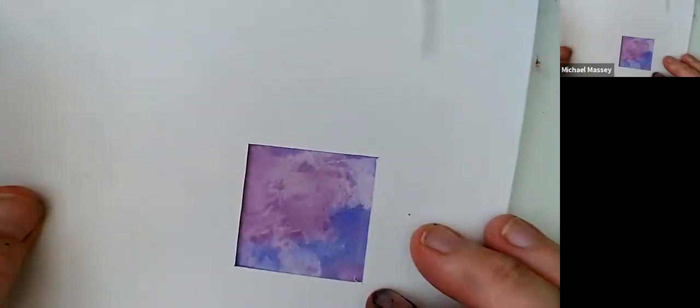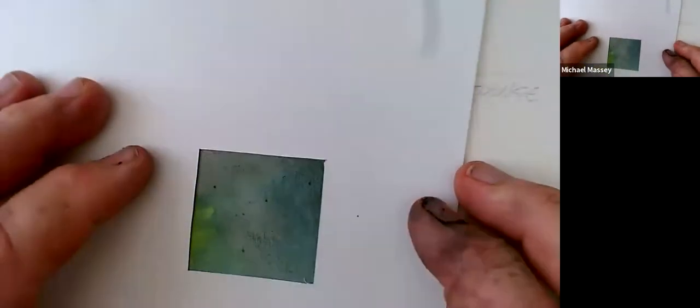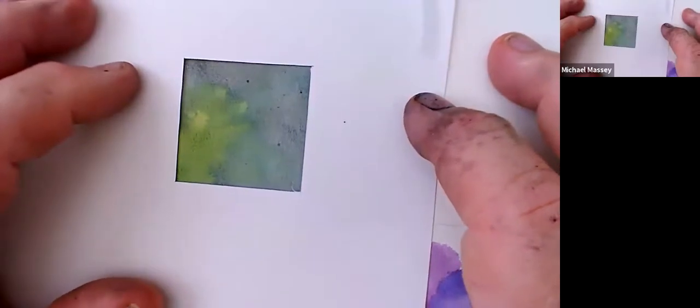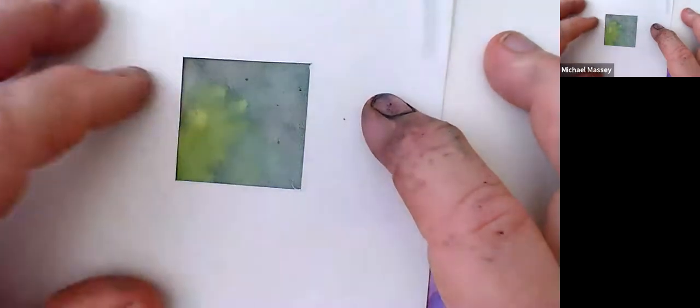Let's see if the lifting, if there's a little painting there worth looking at. It's subtle, but it's kind of nice. It could easily be in a sky or something. Here we go. Here's our wet into wet. And we've got a lot of things going on. I don't know how well that's coming across on your screens, but I really like those colors.